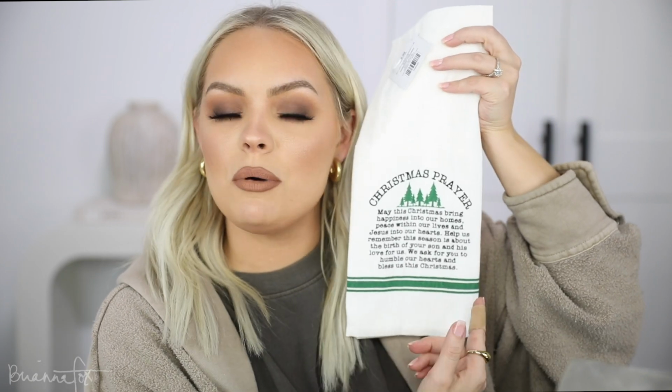I thought it was so perfect for this year that we've had. So I think I will put this in the bathroom, because I got some other hand towels that I'll show you. But yeah, I just really like this. It was a nice pop of color, but done in a minimal way, which I really like.